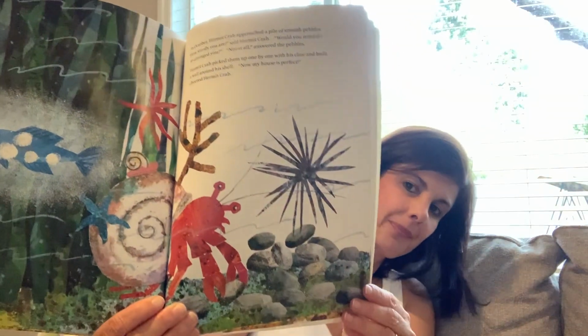In October, Hermit Crab approached a pile of smooth pebbles. How sturdy you are, said Hermit Crab. Would you mind if I rearranged you? Not at all, answered the pebbles. Hermit crab picked them up one by one with his claw and built a wall around his shell. "Now my house is perfect," cheered Hermit crab.